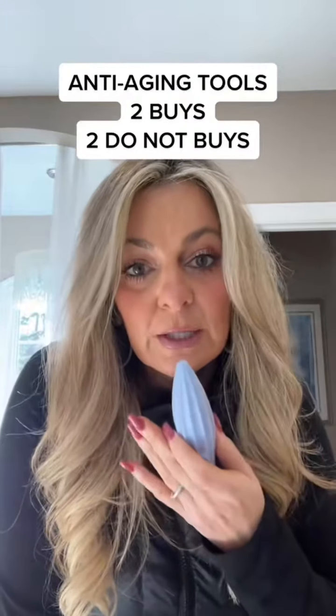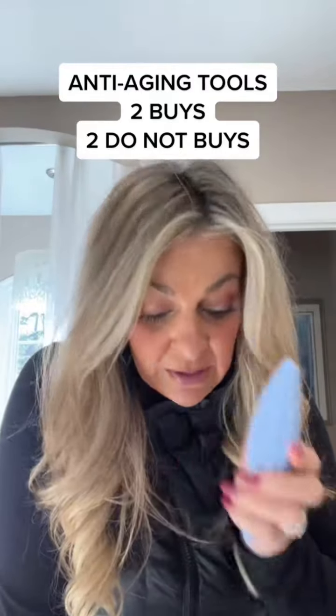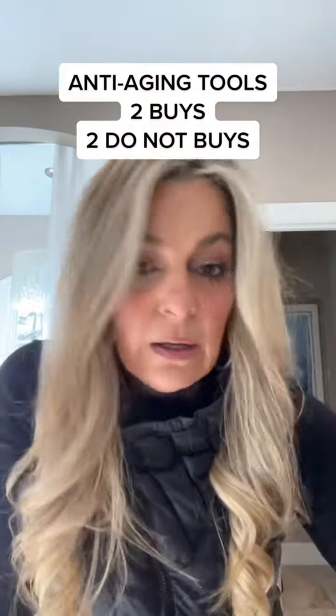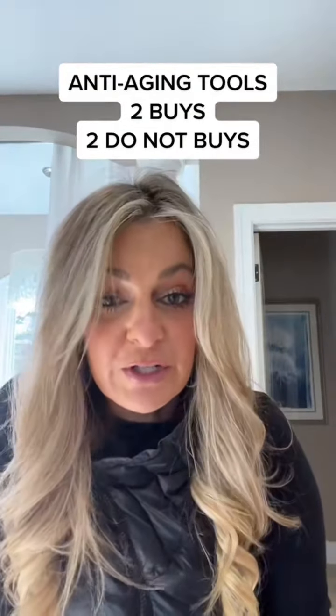Just gets you awesome circulation, gives you a nice plumpness in your face. And I feel like it's made a difference. I've been using it for a few months now. Can't live without it. I use it with grapeseed oil that I get on Amazon. But I love it. Now, for my do not waste your monies.